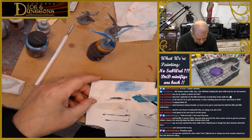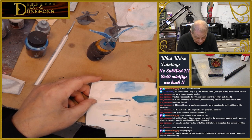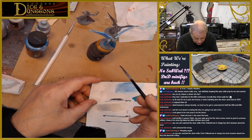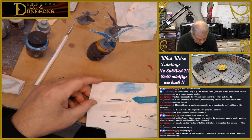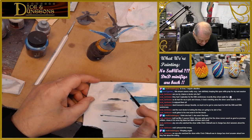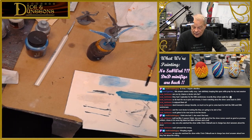I'm not sure that this adds much to the wings. Yeah, it's not bad. It gives it kind of a little sheen. So if I just sort of dry brushed it over some of the wingtips, it's just something to show them.